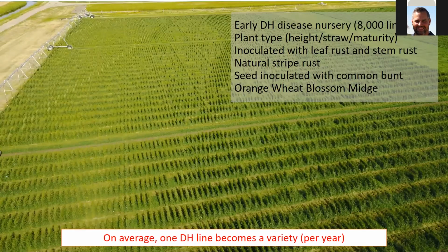So it's finding the needle in the haystack, really. From the DH program, the lines that come out are pure breeding. So we don't have single plants here. You can see the little rows on the screen. There's roughly 8,000 rows in this field, and many of them are doubled haploids, and the plants within the row are identical. So they're like twin sisters, identical twins.